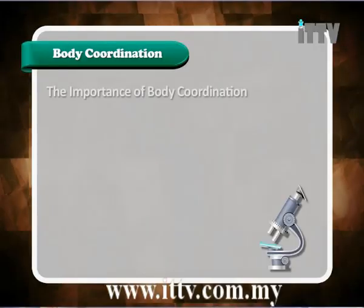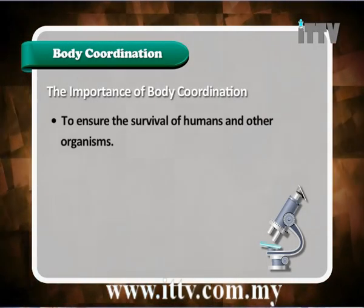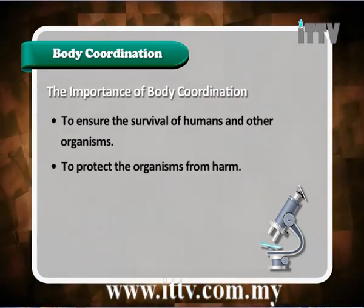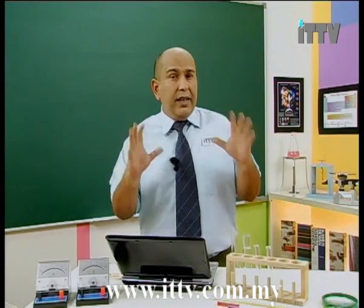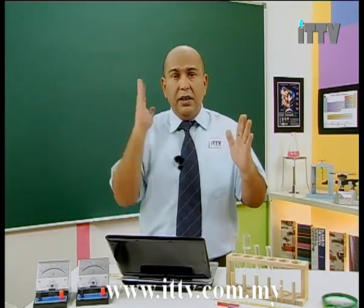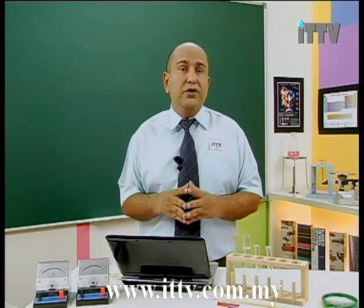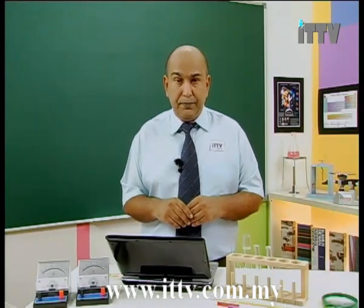The importance of body coordination: to ensure the survival of humans and other organisms, to protect the organisms from harm. So the key thing of body coordination is survival and protection. Remember these two key words: survival and protection. Everything we do is revolving around these two key words: survival and protection.